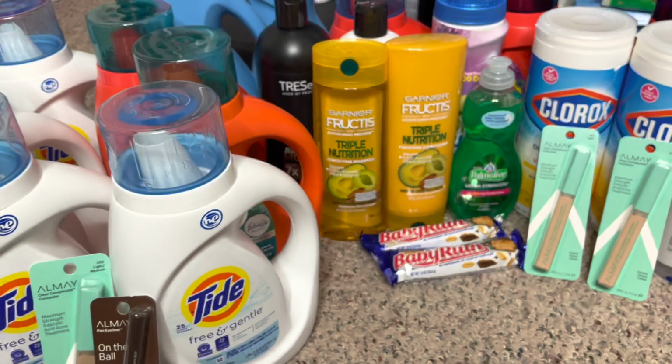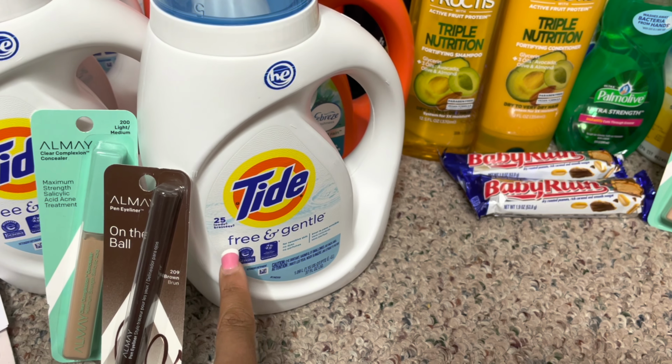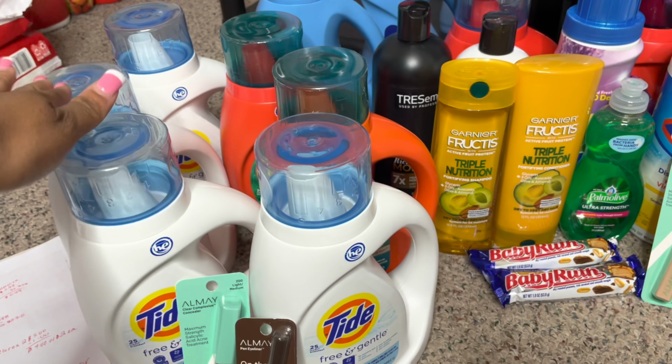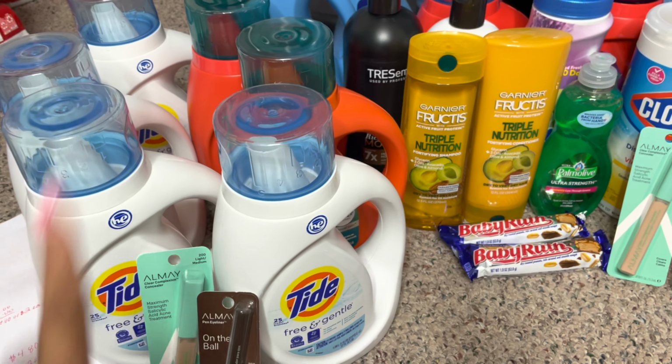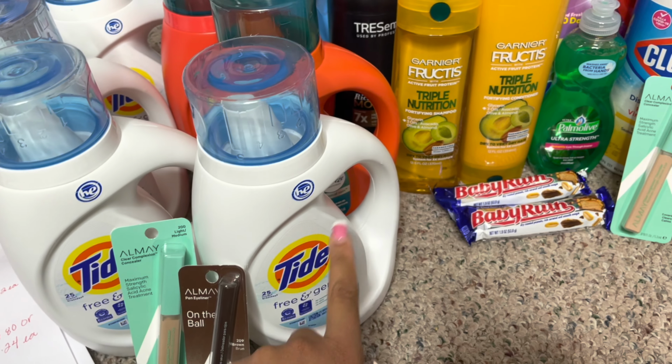And with the new lady that I'm selling to now, she wanted some of this Tide Free and Gentle. So I will also be selling these 4 bottles of the Tide to her as well. So I am in the market to stock up for this because I hardly ever get this Tide.